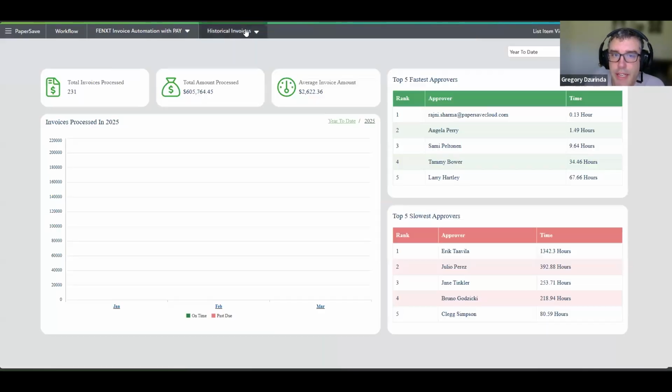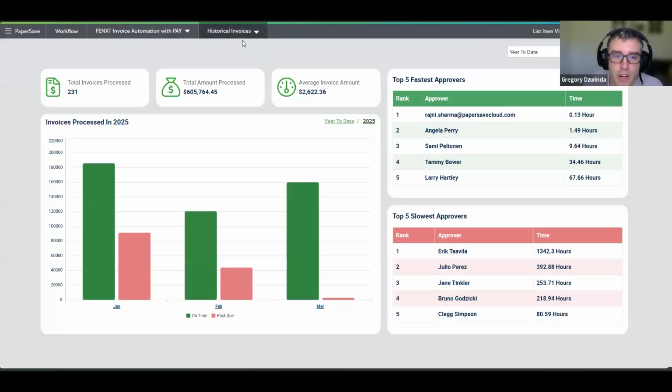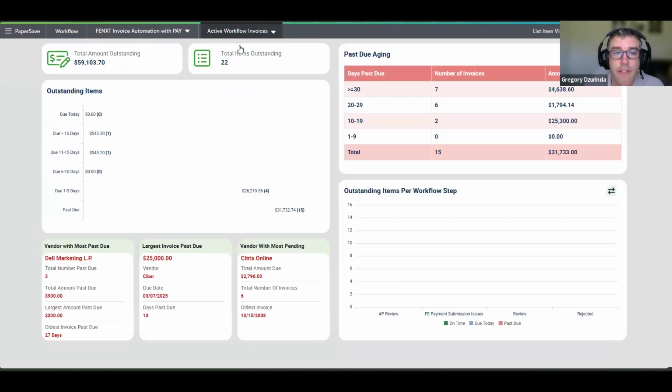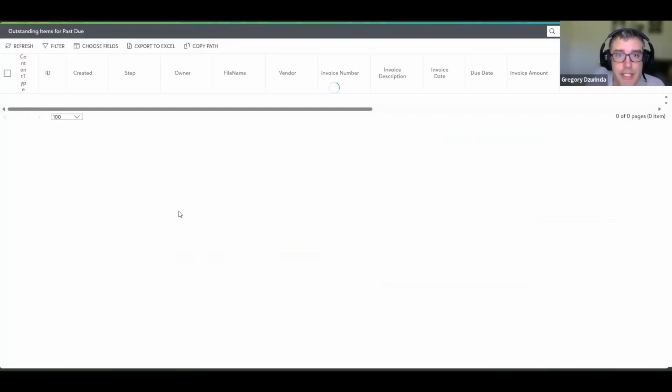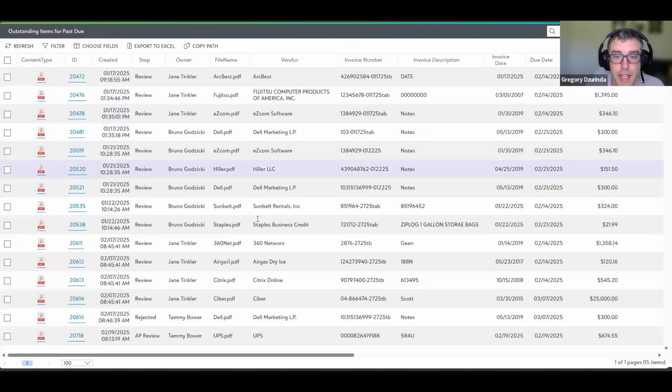We also have some dashboard views here as well. So if I switch over to the dashboard, this is a list of all the historical invoices that have gone through that workflow, with some fun stats here of who are your fastest approvers, who are your slowest approvers. And then we can see all of the active workflow items as well, to see if there are any that we need to drill into to see why they're coming up past due, right? So I have these 15 items here that are currently past due. I can drill into this and actually see those invoices that are past due.